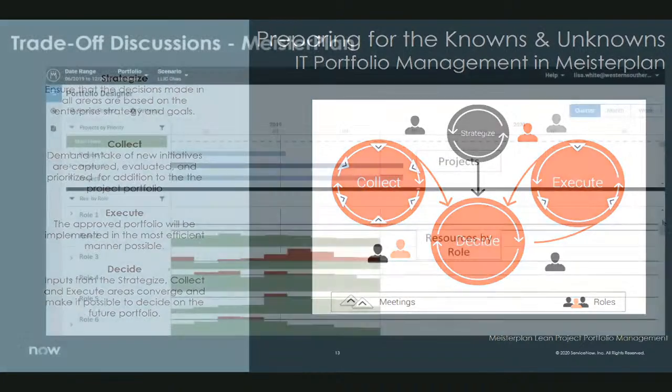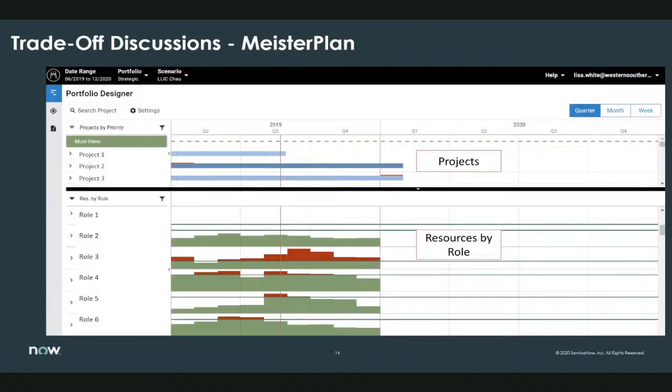Our third recommendation is using ServiceNow data to help you have trade-off discussions. Meister Plan is a plugin that sits on top of ServiceNow and uses the ServiceNow data, specifically resource plans as well as project and demand data, to provide these beautiful Gantt views to help us keep our portfolio in alignment. As you can see in this screenshot, I have the ability to drill down to see constraints by role, but I can even see them by named resource.